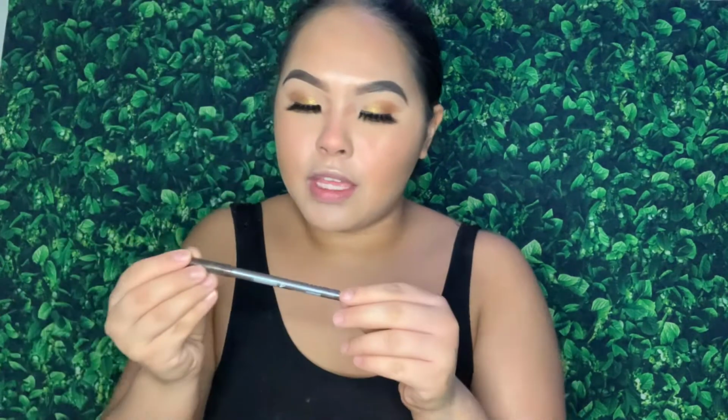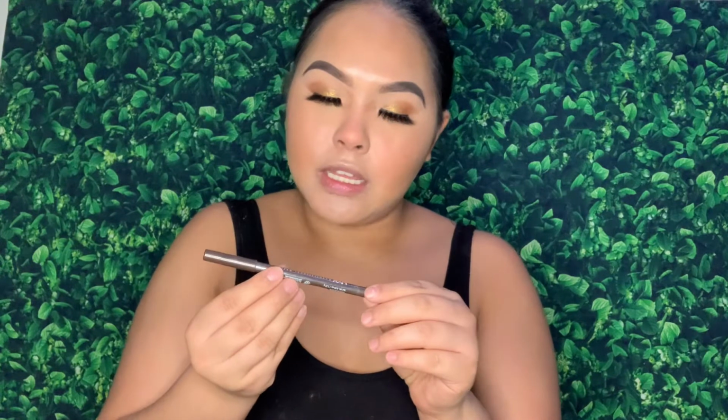And then now I'm going to be tightlining my waterline. So I'm going to be using this liner stick, this Epic Wear liner stick from NYX in the shade Deepest Brown, and I'm going to be tightlining my waterline. Oh, whoa, my eyes always get watery when I do this.